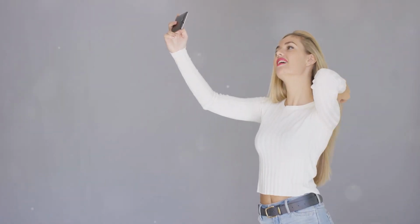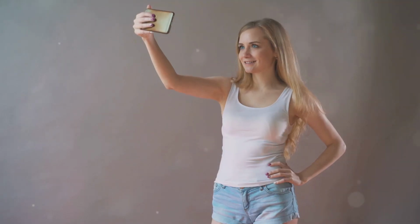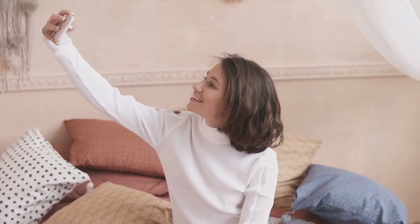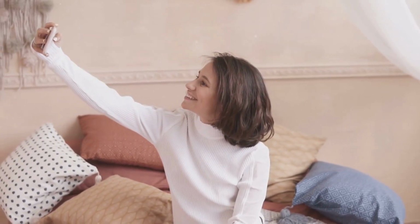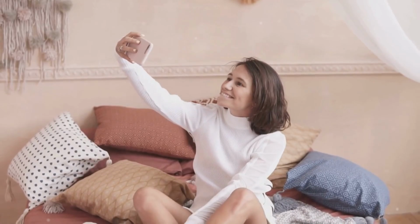Background matters too. A cluttered background can be distracting and take the focus away from you. Choose a simple, clean backdrop to keep the focus on you. If you're feeling creative, try incorporating props or a themed setting. This can add an extra element of fun and creativity to your selfies.